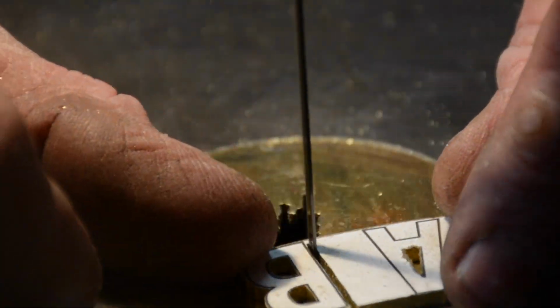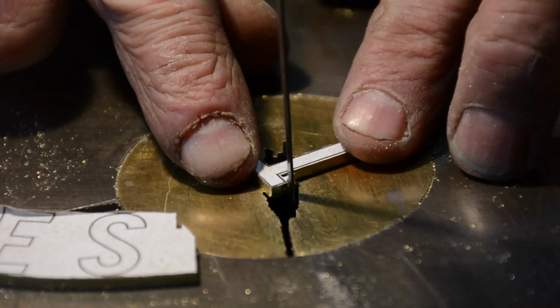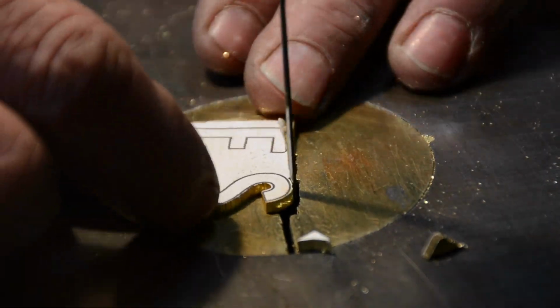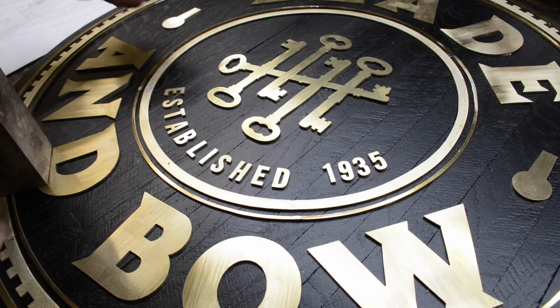You see that sign right there? It's called Blade and Bow. It's a bourbon from Louisville, and I made that sign that's all hand cut in brass. That's going to be a video that'll be out soon this week, and I got that in the can. I just got to finish the edit.